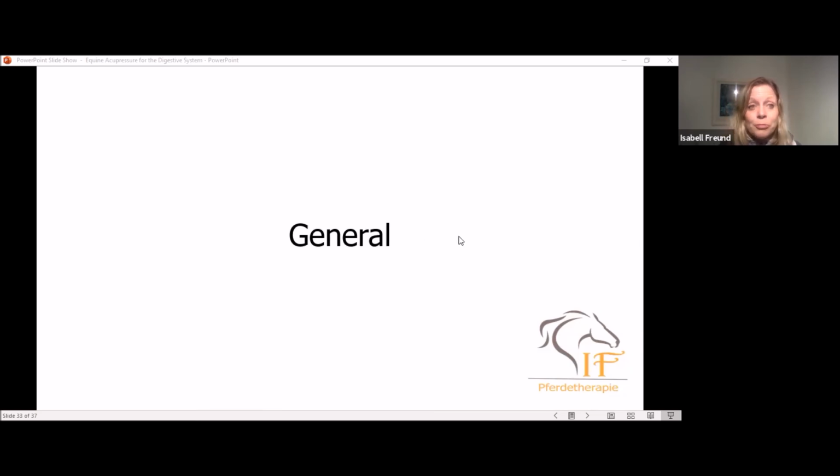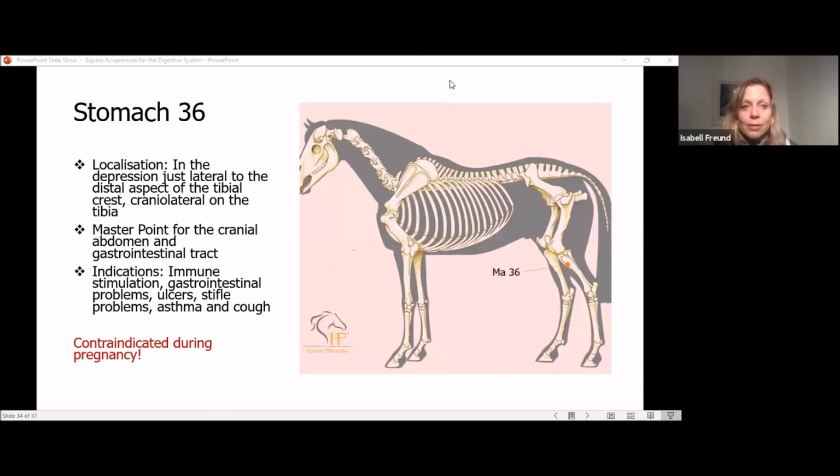And then I have one that I just wanted to include as well for digestive issues, and that you know already. It's stomach 36. Stomach 36 is in the depression just lateral to the distal aspect of the tibial crest, craniolateral on the tibia. And it is the master point for the cranial abdomen and the gastrointestinal tract.